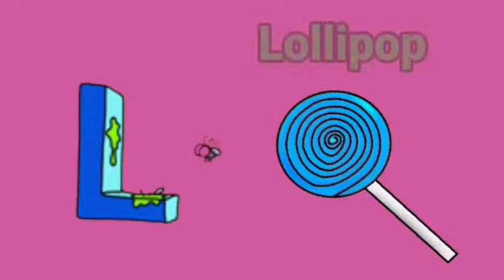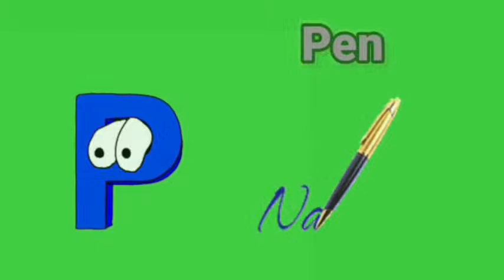I is for ice cream. J is for jet. K is for kite. L is for lollipop. M is for mouse. N is for nose. O is for octopus. P is for pin. Q is for queen.